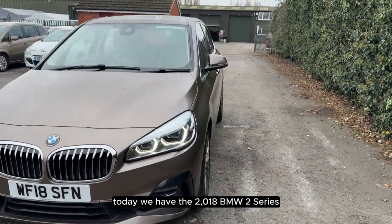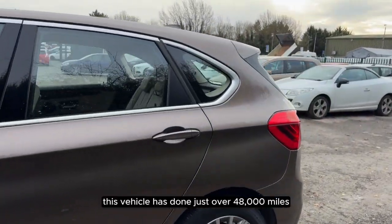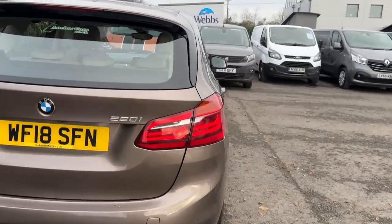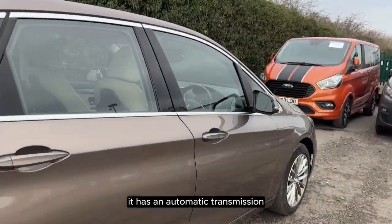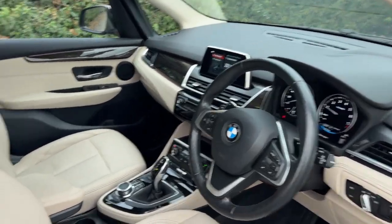Today we have the 2018 BMW 2 Series. This vehicle has done just over 48,000 miles. It has an automatic transmission and a petrol fuel type.